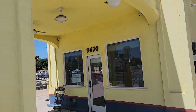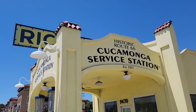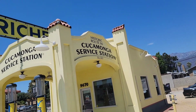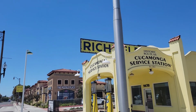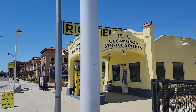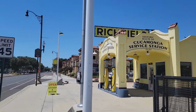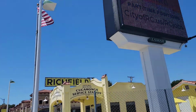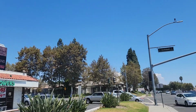Okay, so this is my last stop of today. I've done this extensively before at night. This is the Rancho Cucamonga service station, and it's on Foothill Boulevard, west of the 15 freeway. If you're gonna come down Old Route 66, the best way to find it after the 15 freeway is if you're heading westbound, you're gonna see this big marquee sign, and then your street intersection is Archibald.